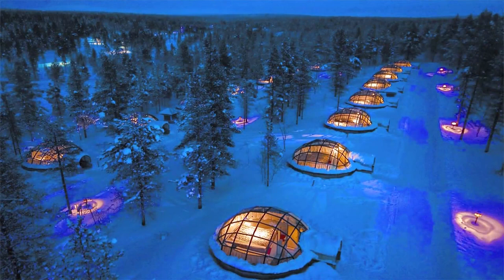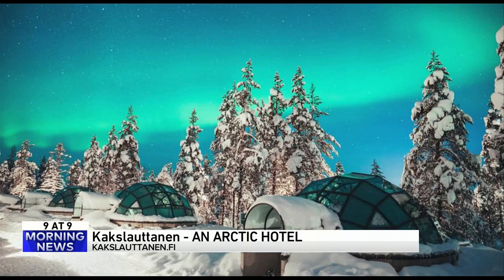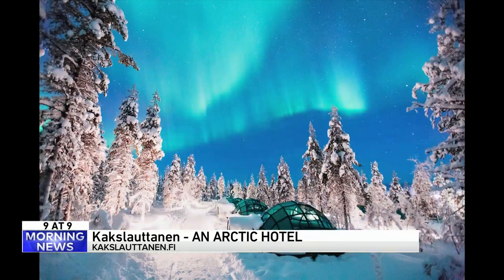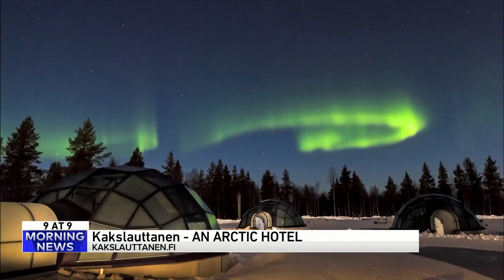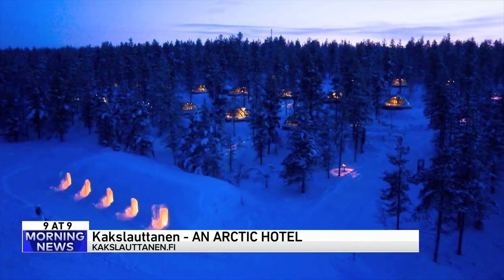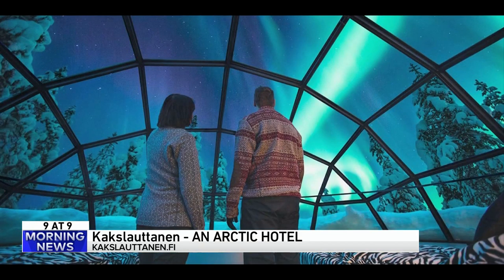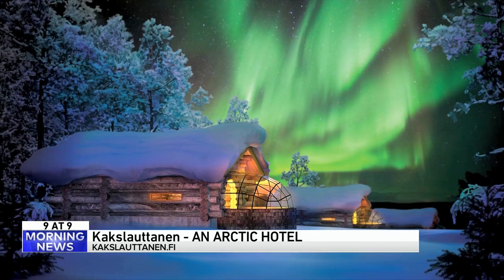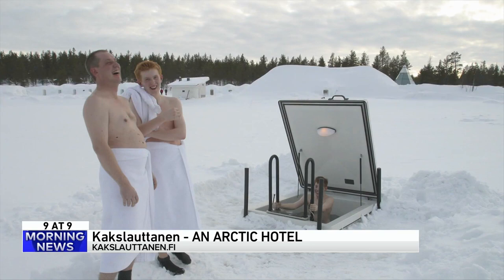Number two, look at this cool hotel way up in the Arctic Circle of Finland. This is the Hotel Kakslauttanen. They have 20 glass igloos where you can enjoy incredible views of the Aurora Borealis or the Northern Lights while staying warm in a nice and toasty bed. Besides igloos, there's absolutely no light there, so you will get to see millions of stars every night. And if you want to rough it, they also have ice igloos. Oh, now you're talking. Fun time.